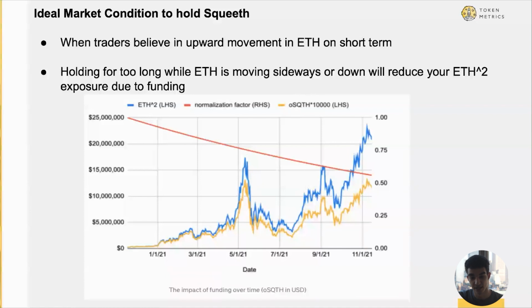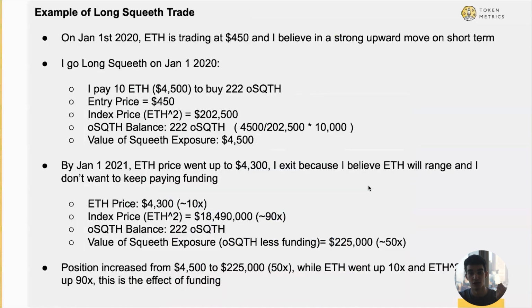All right, so here is a detailed example of how a long Squeeth trade would look. So I'm going to go a bit quickly. Consider Ethereum as being traded at $450. You want to go long Squeeth, and you want to put 10 Ethereum worth of a long Squeeth position. So your entire position will be worth 4,500. And with that 4,500, you will be able to get 222 oSQTH because the price squared of Ethereum is 202,000. And here's the calculation just for you. So essentially, your long exposure in Squeeth will be 4,500, the value of 10 ETH.